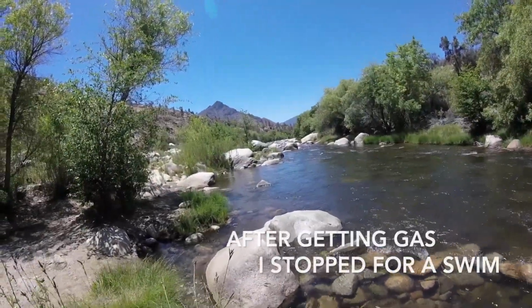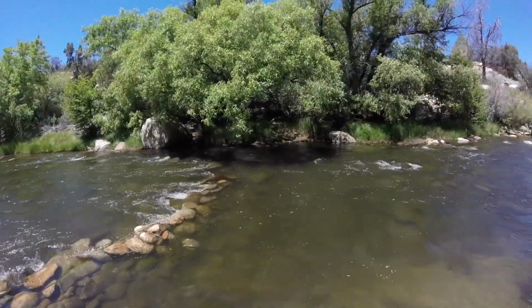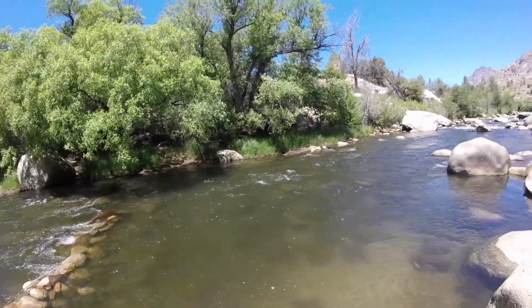This is where we're at right now. I'm gonna go for a swim. I don't know if I can find a place to mount the camera, but I think I can find something.